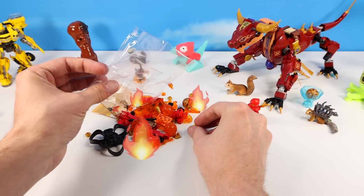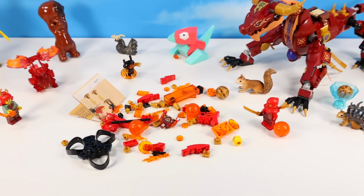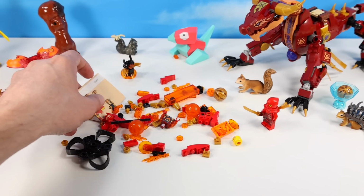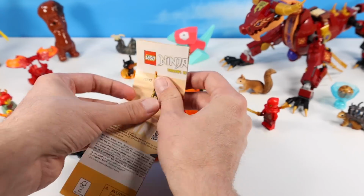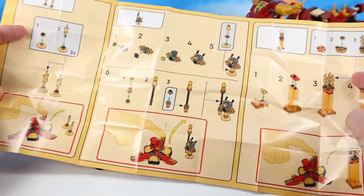Try not to burn the table here. I don't know why, but it feels like there's a lot more pieces. What does Kai have for pieces? Kai had 72 and Nia had 57, so yeah, Kai's loaded with pieces. And instructions to build. Maybe it'll indicate how to flip versus drift. And another little robot-y dude.